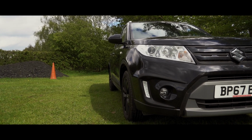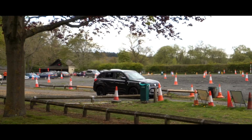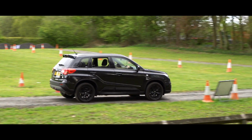So the 4th generation Suzuki Vitara was introduced in 2015. The 1st generation Vitara came out in 1988, and actually I did own a 1st generation Vitara right at the beginning of the time when the channel started. You might have seen that in the title sequence. It's a little car. We never actually filmed it because it didn't have a current MOT, so we couldn't do a review on it, but it was right there at the start of the channel in 2018.